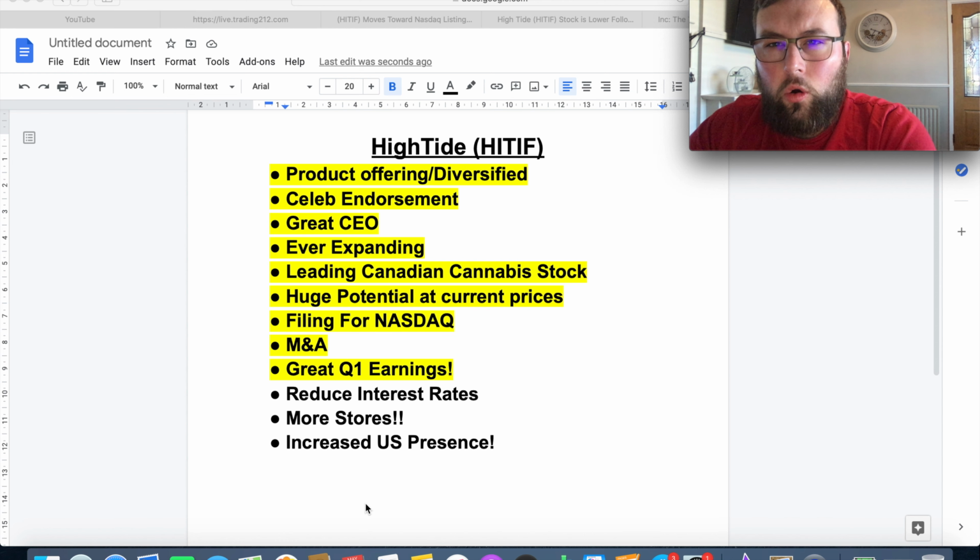And the final 3 points that we discussed prior was the reduced interest rates on some of their loans, which is really important. And again, you can't really fault anything that HighTide have done, in my own personal opinion. Again, if you can find anything online, I'd love to know in the comment section below. But everything they're doing seems to be right, which is certainly great, especially for this price of a penny stock. Also, the more stores we just discussed, they're continually expanding.